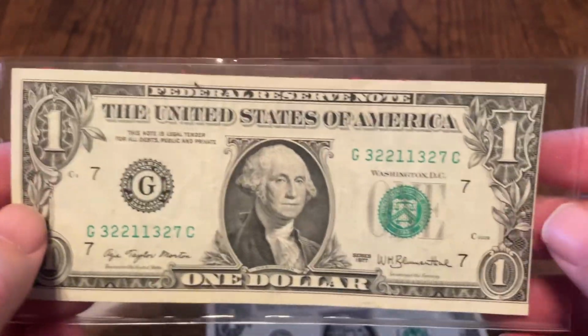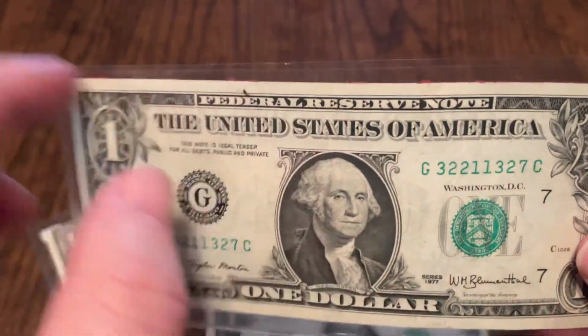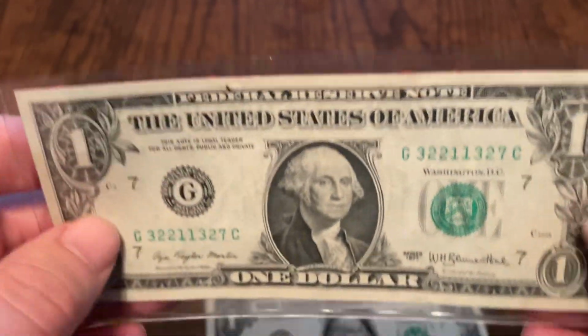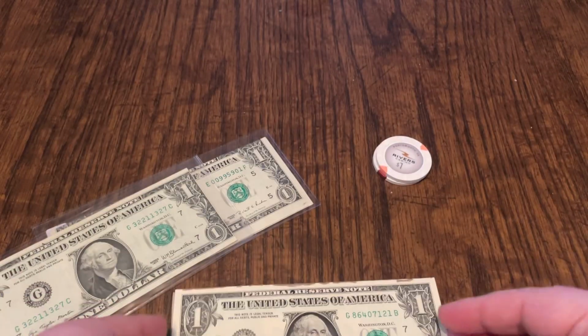So is this an error? Not an error, sorry. And as far as the red on the top, well, like I said, that's just from a pad.